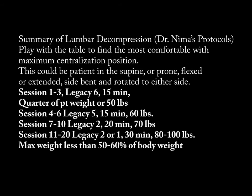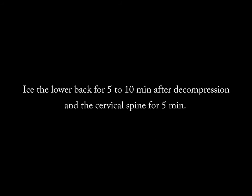Always check on the patient a few times, especially during the first few visits, just to make sure everything is okay. Although a little pain is okay during decompression, radiculopathy or peripheralization may alarm the patient, causing them to halt the process immediately. You can ice the lower back for 5 to 10 minutes after decompression and the cervical spine for 5 minutes to reduce possible muscle spasms.